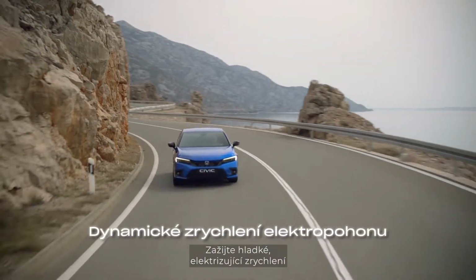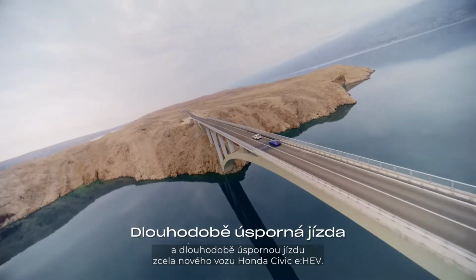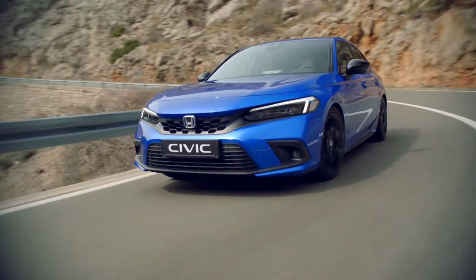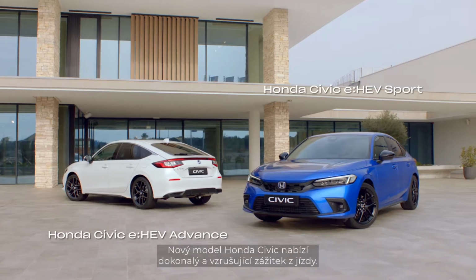Experience the smooth, powerful, electrified acceleration and long-range efficiency of the all-new Honda Civic e-HEV. The new Honda Civic delivers a precise and exciting driving experience.